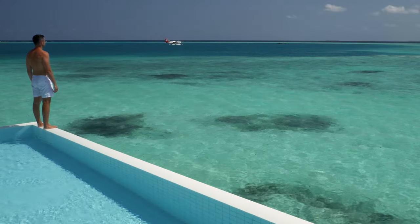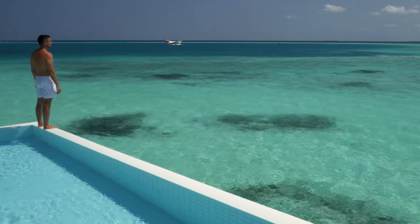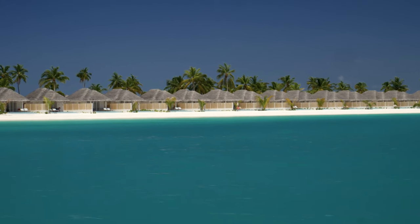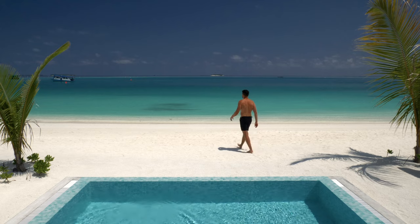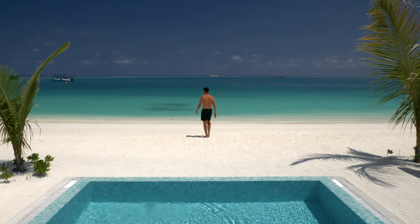As we say goodbye to the King Ocean Suite, we're now going to move back onto the island and see one of the beach suites. So there's always an option between a water suite and a beach suite. I actually quite like to do a split stay, so you have a few days in one and a few days in the other. But see what you think. And here we go with another room tour. Hope you're enjoying.